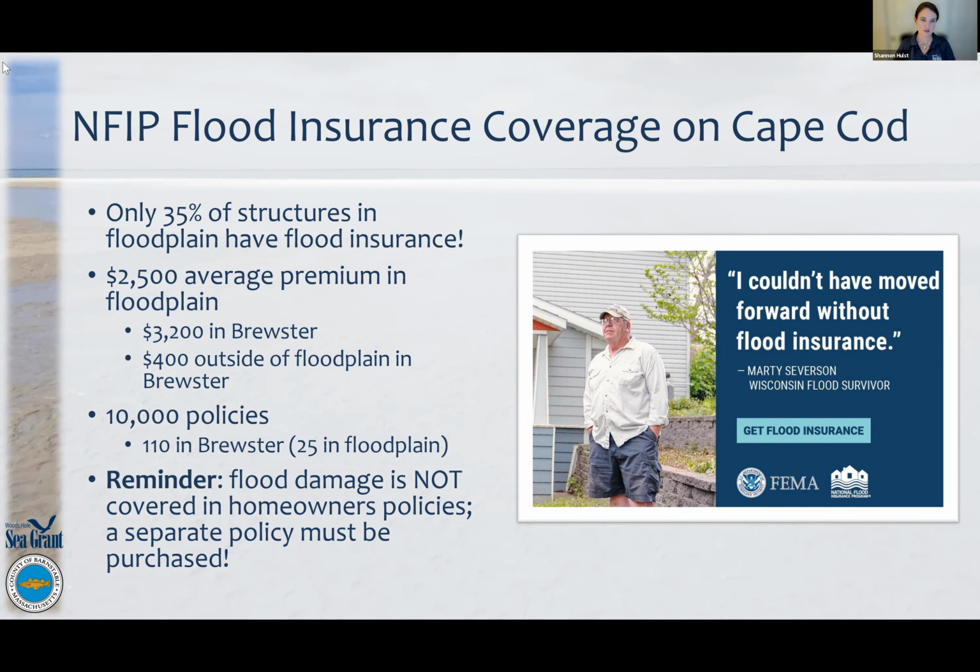Cape-wide, we have 10,000 policies. We have 110 in Brewster. 25 of those are in the floodplain, which is the smallest number on the Cape. However, you can see that about four times that is the number of policies total. So there are 85 policies that are not in the floodplain, which is great, because all of those 85 people who have flood insurance and are not in the floodplain will get some coverage when we do have rain damage.